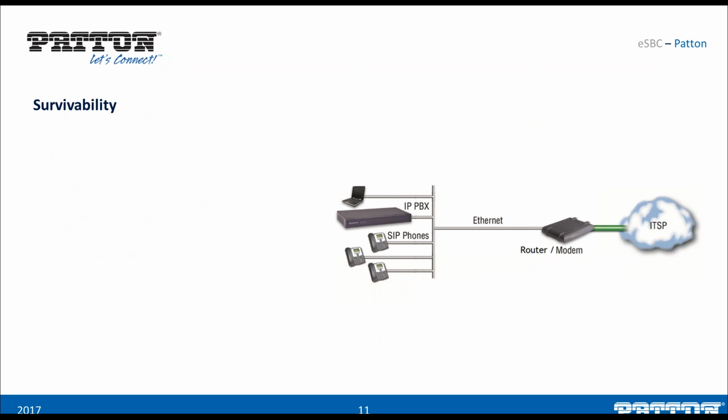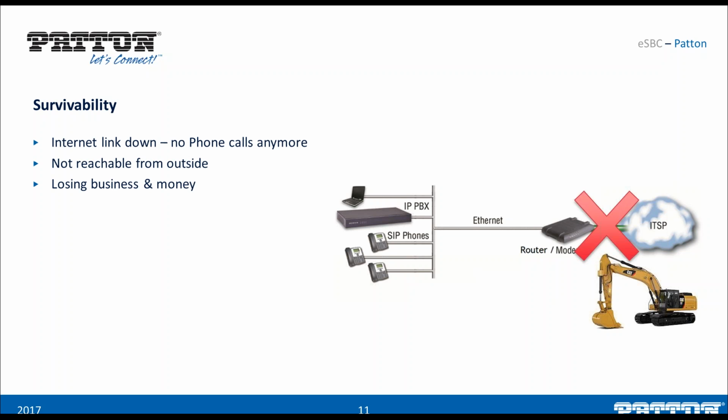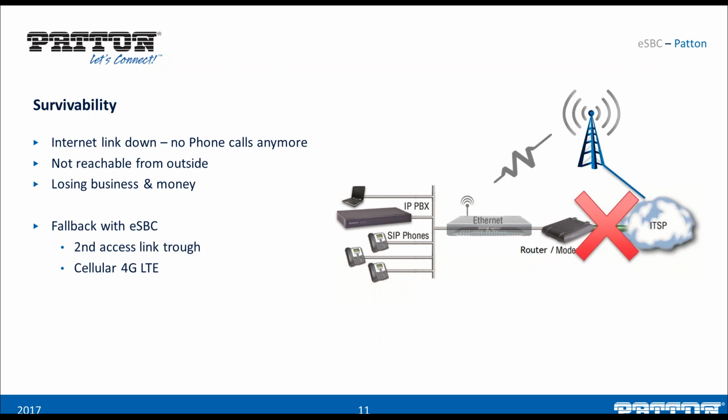Now the next thing is survivability, which I have just discussed in my previous slide as well. In case somebody is taking calls on the road and the NBN network is down, so there's no internet link and it is not reachable from outside, the enterprises might end up losing business and money. So when we have this Patton device in the network, the 4G backup provides an alternate route for the SIP traffic over a cellular 4G LTE interface.